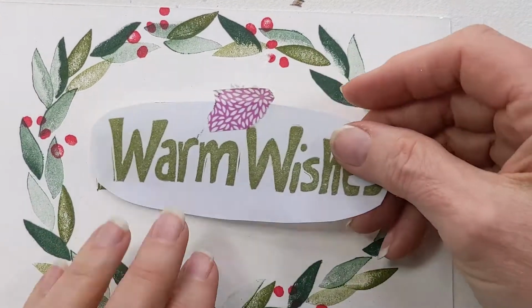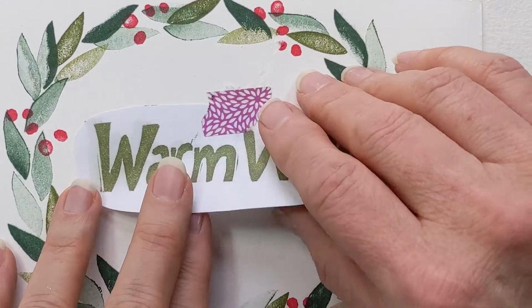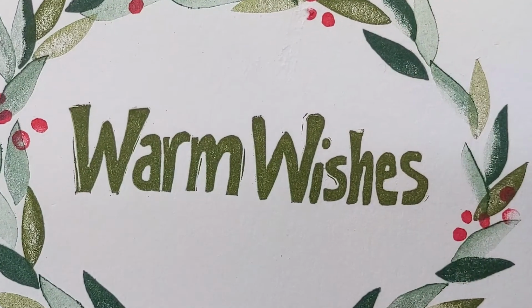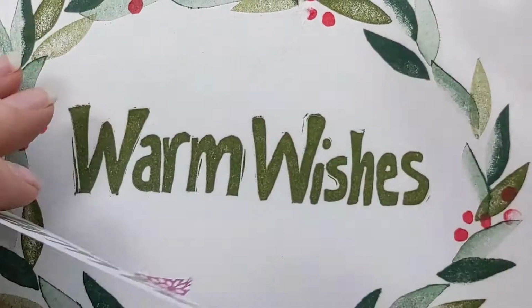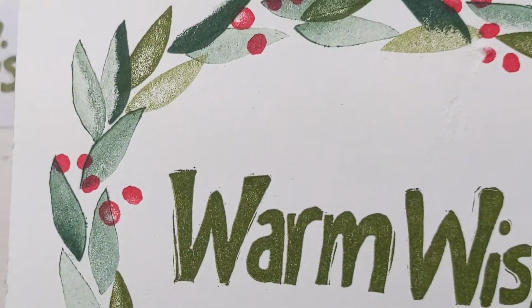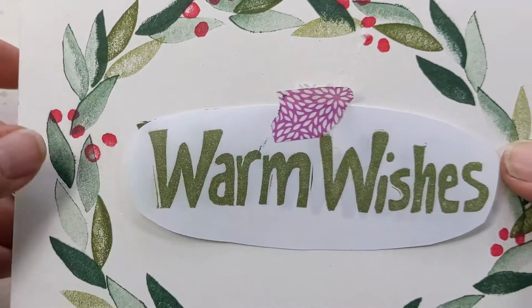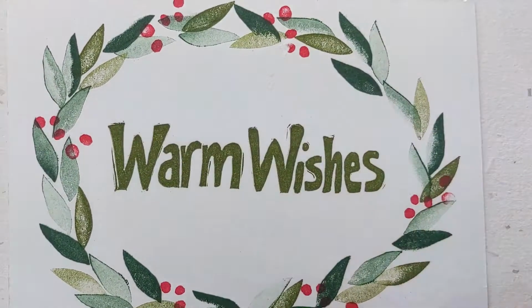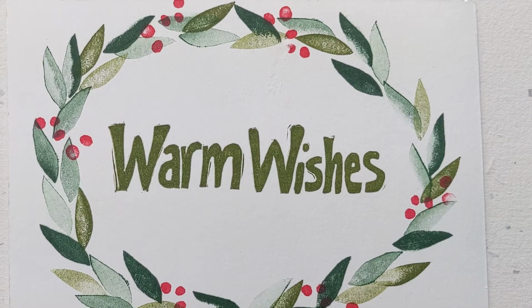So just know that when you go to pull this tape off, depending on the kind of paper you have, you don't want to rip the paper like I did here. That's my dog barking. So just keep that in mind. Go easy on it. But this is always a good idea to have some sort of reference, some sort of template that guides you. Yeah, that's cute, right?